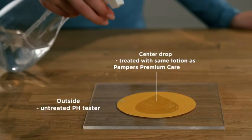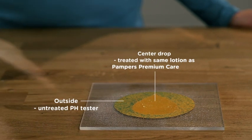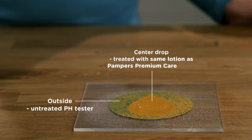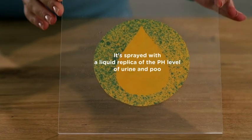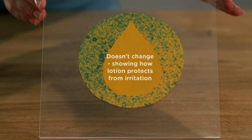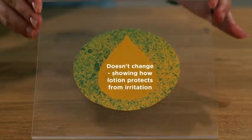Baby lotion that helps protect your baby from skin irritation. Here the center drop is treated with our unique lotion and on the outside is left untreated. We sprayed it with a liquid replica of the pH level of urine and poo. The color doesn't change, so you can be sure your baby's skin is protected from irritation.